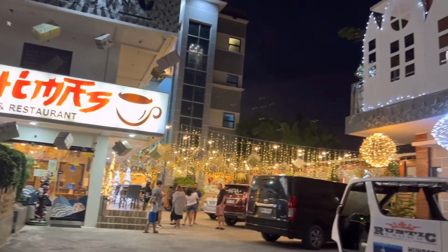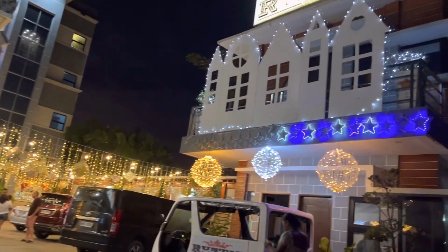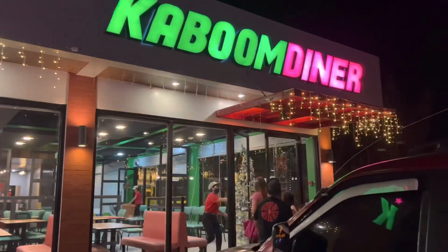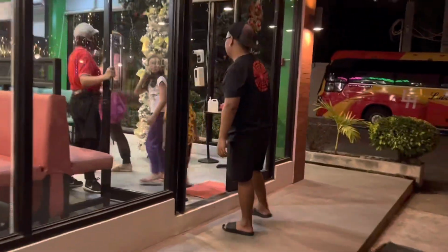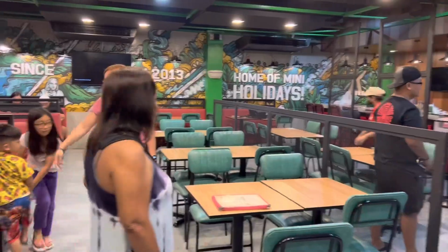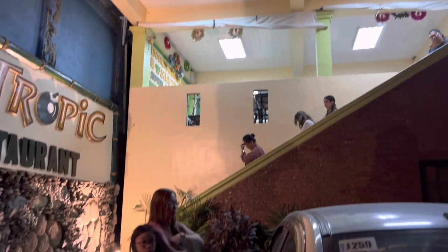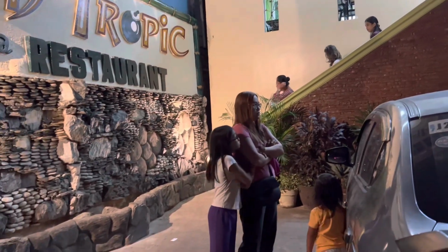In the evening, you will see these glamorous Christmas lights. Time to go out for dinner. We tried this restaurant. Unfortunately, they're all busy doing caterings at this time of the year. We went to another restaurant, but they're all fully booked.